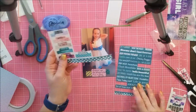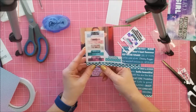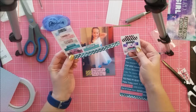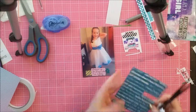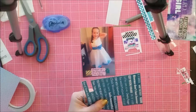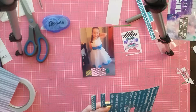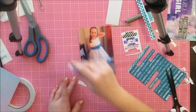All right, now I'll go back to these tabs again to see if there's anything else I want to add. I don't think there is in this one. I could be wrong. Oh no, maybe I do. Do I? Yes. So I use these phrase stickers, which they don't have sticky backs. You've got to stick them down, but whatever. I put two of these here across the top of where I've journaled.